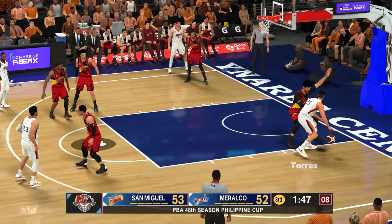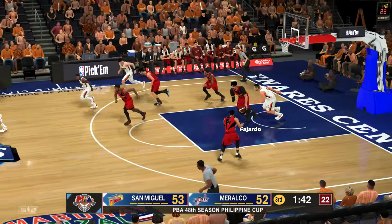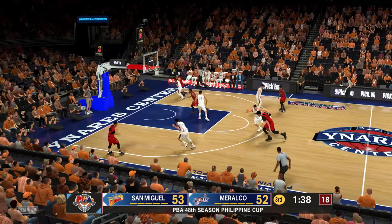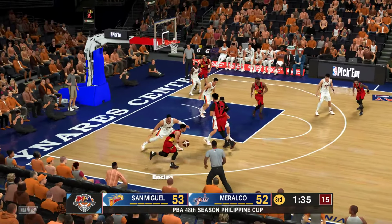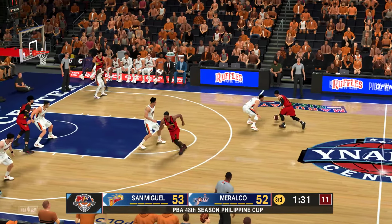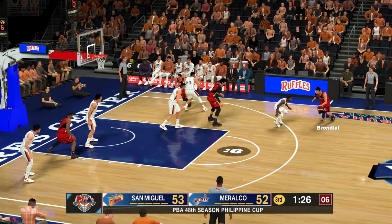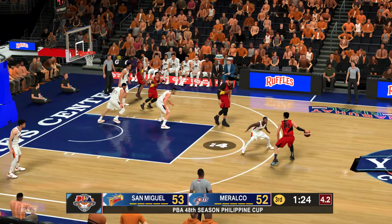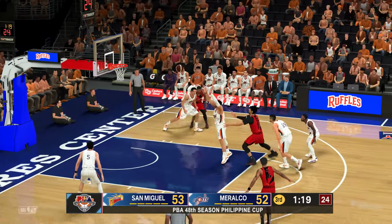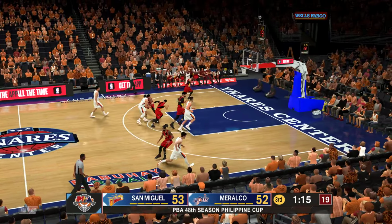Torres. Fade away. That shot is off. Shooting at about 51% for the game so far in this one. To the wing on the left. Six to shoot. No good there, off the double clutch. Shooting efficiently, 50% so far. Poke loose.